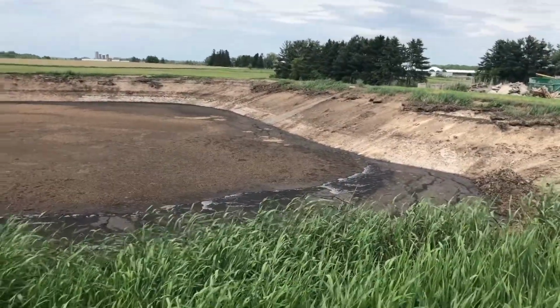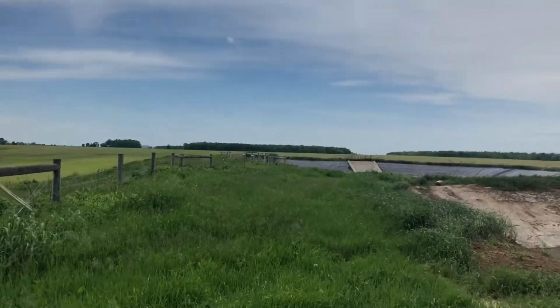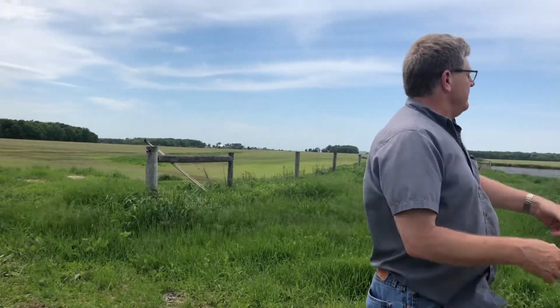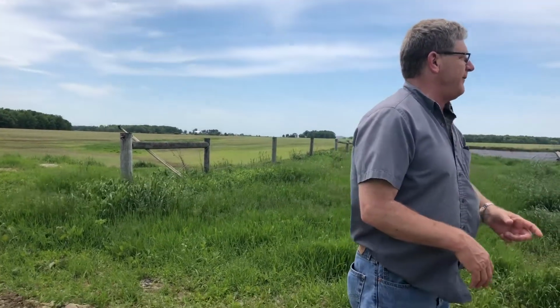Second pit is 3 million gallons. But wait a minute, we got 7.5 million gallons. This is basically 9 months worth of storage. So all the while you guys are in school, we can be filling up pits.